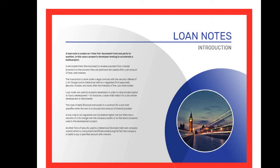The loan notes are not regulated. It's really important to specify that they're not regulated, and often they're considered higher risk. But because the loan notes that we offer have the security of a first charge over the company assets, or the land, or the property that's used in the development project, the investor's investment tends to be rather secure.